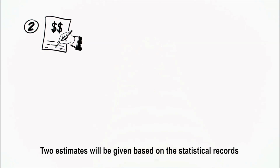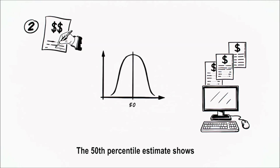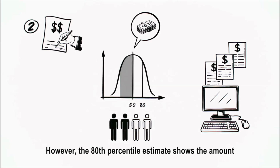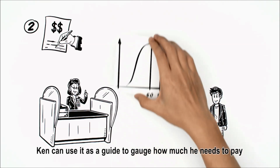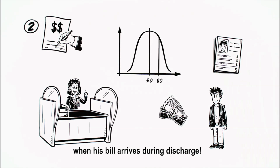2 estimates will be given, based on the statistical records of hospital bills from previous admissions. The 50th percentile estimate shows the amount where half of all patients would eventually pay more, and half of patients would pay less. However, the 80th percentile estimate shows the amount that just 1 in 5 patients would end up paying more. Ken can use it as a guide to gauge how much he needs to pay when his bill arrives during discharge.